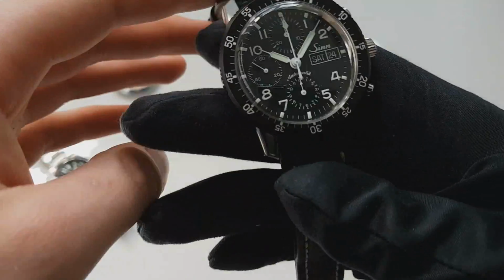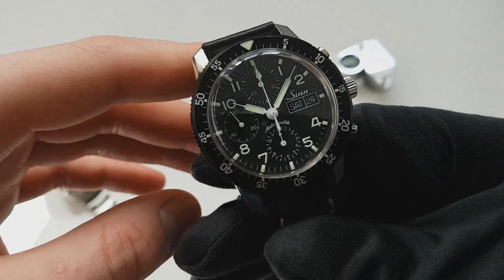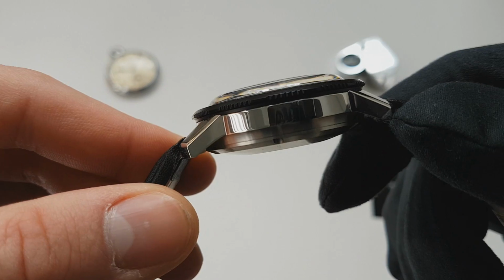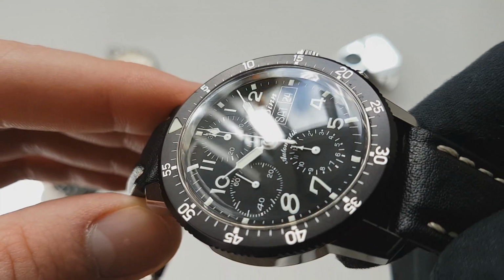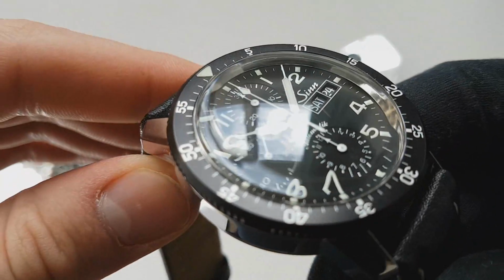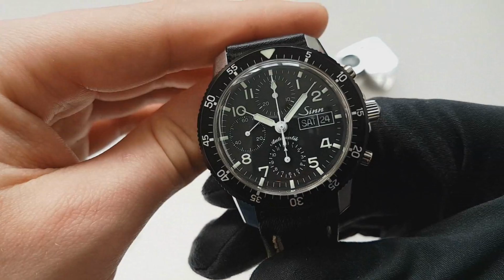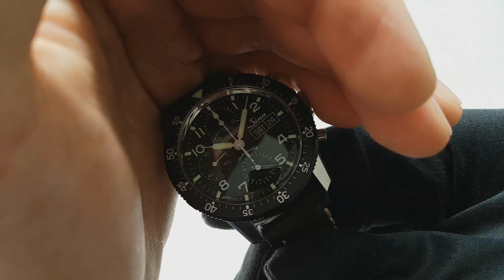Super cool. But this one is really nice. I love how clean this is, and it comes with the huge domed acrylic crystal, which does have a few hairline scratches when I move it into the light, you can see, but nothing major at all. And if I didn't do that, you probably wouldn't even notice. But again, full honesty, the lume on this is amazing. Even the pip right there on the bezel's lumed.